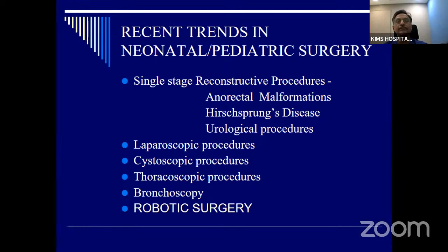And robotic surgery, yes, actually, it has not come into pediatric neonatal surgery as much up to now, but definitely it has revolutionized pediatric surgical work, and it is going to be the revolutionary thing in the next half decade.